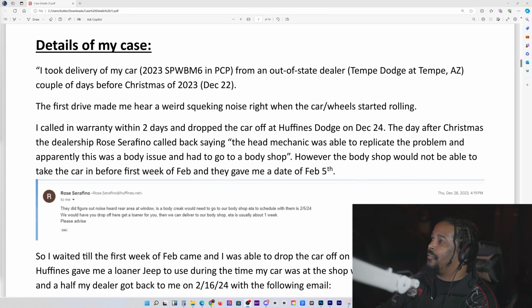I took delivery of my 2023 Scat Pack Widebody 6-speed manual Plum Crazy Purple from an out-of-state dealer. He took it from Tempe Dodge at Tempe, Arizona, a couple days before Christmas. The first drive made me hear a weird squeaking noise right when the car wheels started rolling. So let's just go based off of this. Based off of this customer, the first drive he takes, he hears this weird noise.